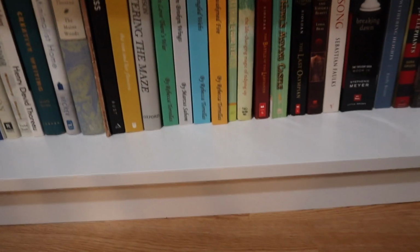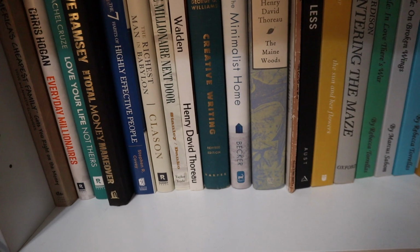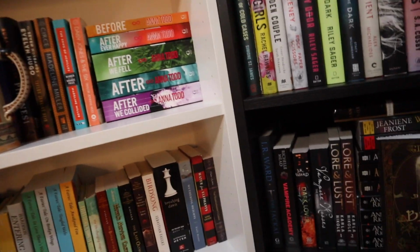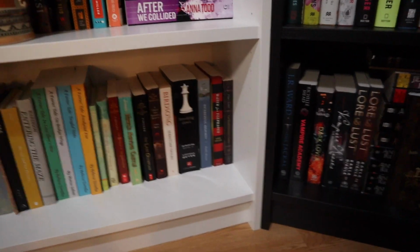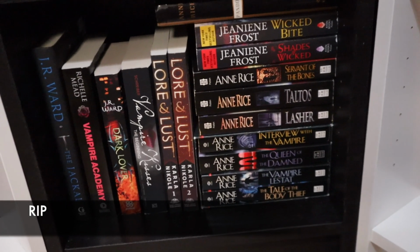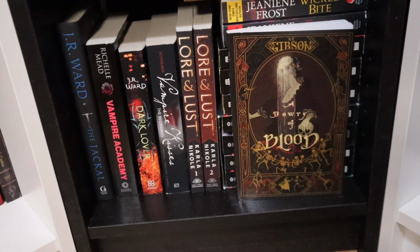And then down here is just random stuff. A bunch of budgeting books because all that stuff helped me pay off my debt. Howl's Moving Castle is so good. It should not be on this bottom shelf. I don't know why I have that extra copy of Breaking Dawn. I don't know. And then over here we have some cool vampire stuff, you know? Anne Rice, that's my girl. Dowry of Blood, that book is amazing. Go read it. Seriously, it's so good.